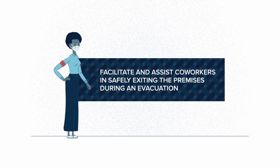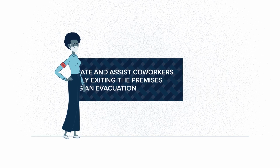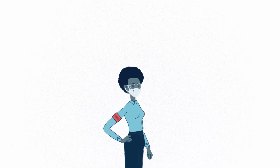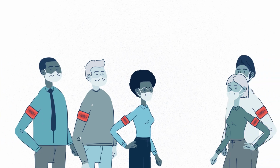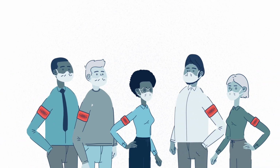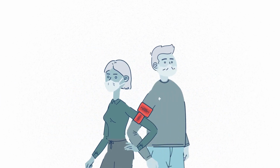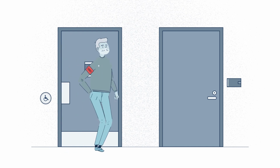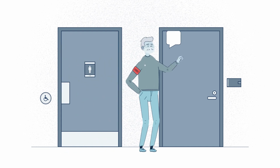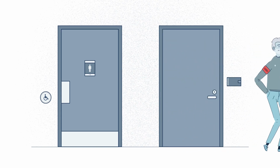As a fire warden, your role is to facilitate and assist your coworkers in safely exiting the premises during an evacuation. There are 3 different fire warden roles on each floor: sweep wardens, stairwell wardens, and the chief evacuation warden. 2 fire wardens should be designated as sweep wardens who will each conduct a check of the entire floor, including washrooms, offices, and conference rooms, requesting all occupants either prepare to evacuate or evacuate immediately depending on the alarm condition. More on alarm conditions later.